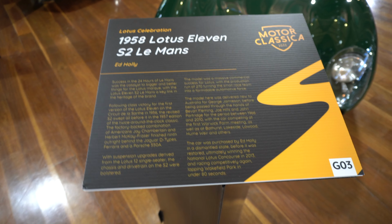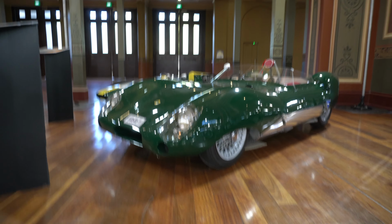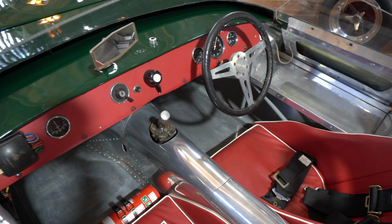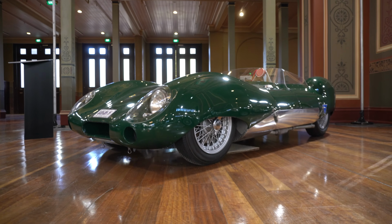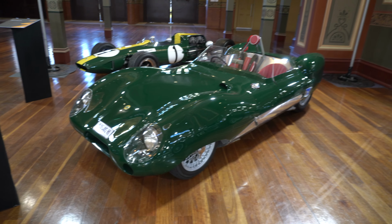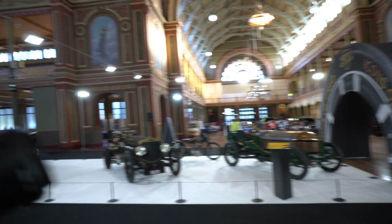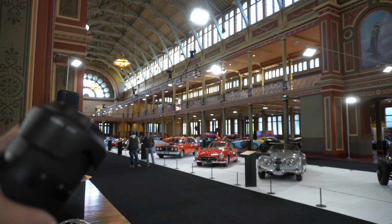1958 Lotus 11. Older man's car. How tiny is that? A cockpit not too dissimilar to our 356. But look at that, how low that is. Can we get that? Wow. That's so cool. And a little Lotus next to it as well. We're gonna look down here as well, because look how that is. There's a Bugatti down there as well, so that should be nice to see.